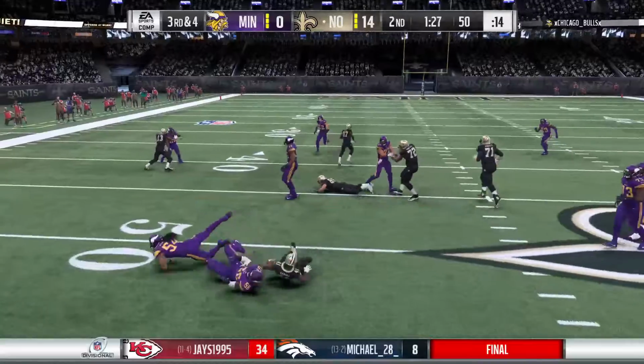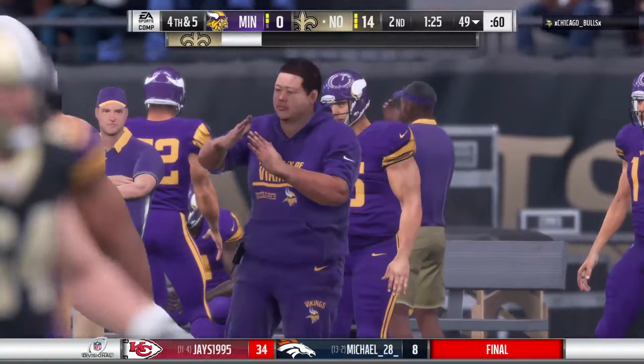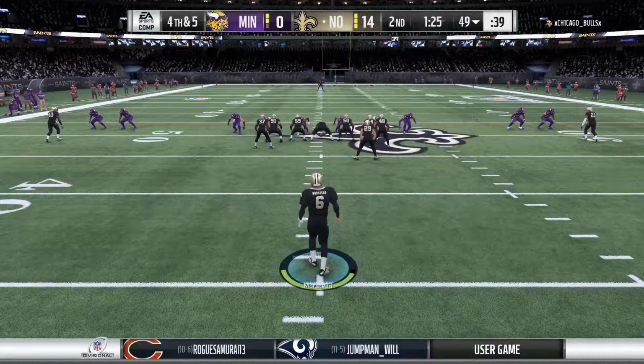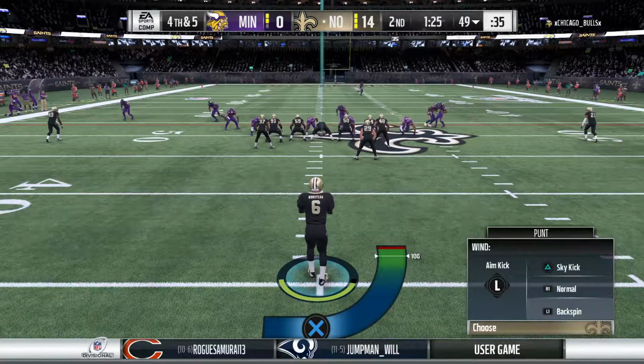Following the penalty, it's Kamara. And that play will go nowhere. Losing yardage back near midfield at the 49. And now the Vikings are going to stop it here on defense with a timeout. It's just their first, so they'll have 2 remaining here before we get to halftime.